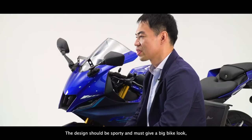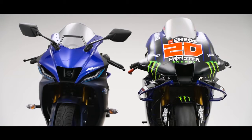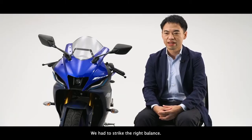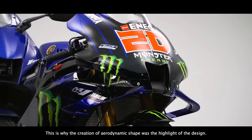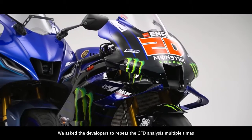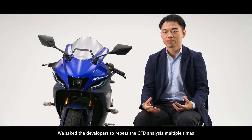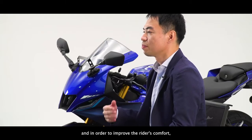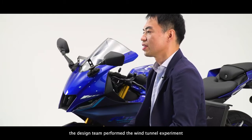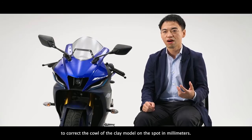The design should be sporty and must give a big bike look, but also functional. We had to strike a right balance. This is why the creation of aerodynamic shape was the highlight of the design. We asked the developers to repeat CFD analysis multiple times to find the optimum aerodynamics. And in order to improve the rider's comfort, the design team performed the wind tunnel experiment to correct the curl of the clay model on the spot in millimeters.